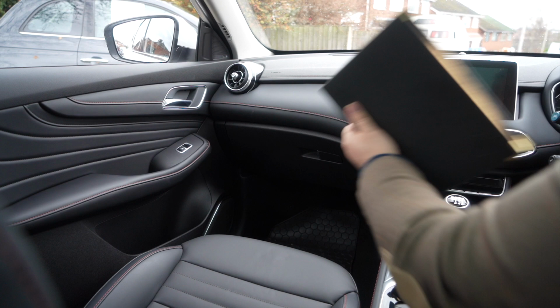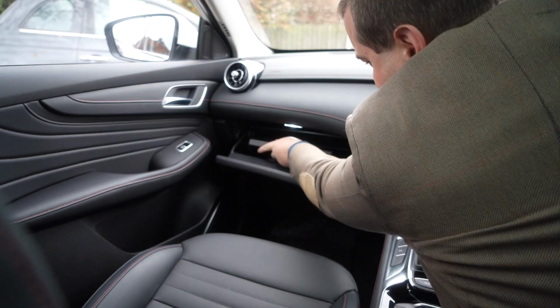Let's now try the glove box with my secret mission documents, and you'll be pleased to see that they go in straight away, no difficulty whatsoever. Again, fantastic.